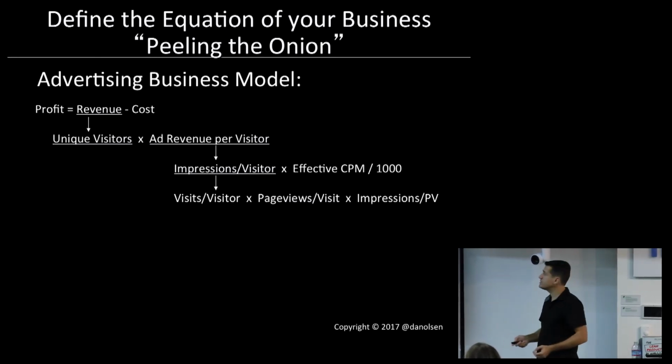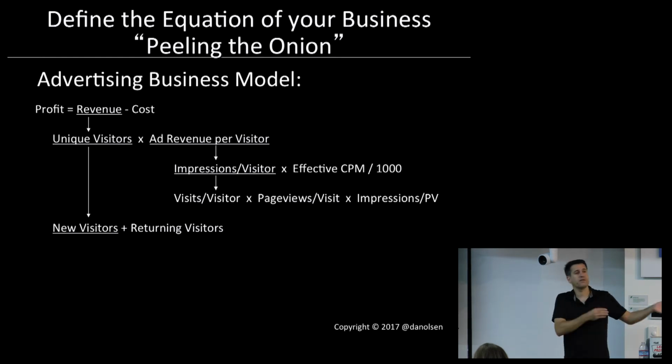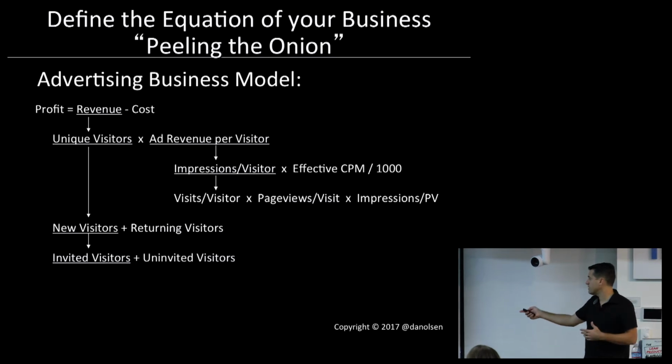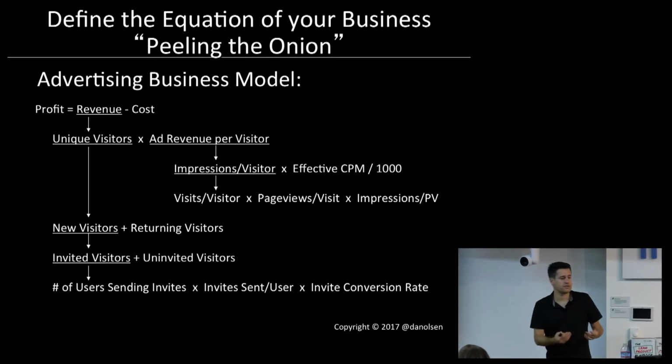Back on the users, it's always beneficial to distinguish between new visitors or users in that time period. So who just came for the first time and became a customer or visitor that month, plus who returned, who was already a customer from before but chose to come back again. It's always beneficial to do that. And then say we had some kind of viral loop in our product. There could be invited visitors versus uninvited, and then we could break down invited into typical viral loop metrics, right?